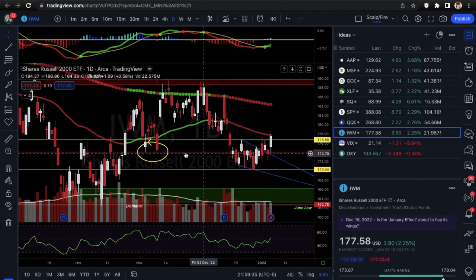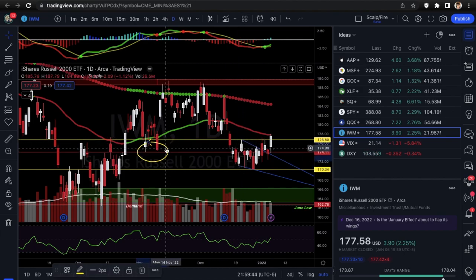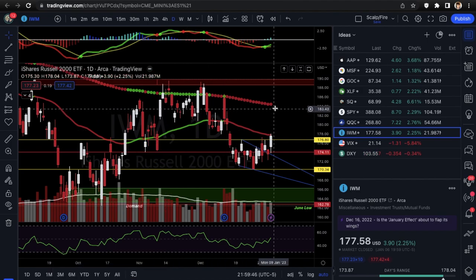Finally, we are over 174.11, and we're breaking out of the pennant, and we broke out of this 176.80 peak right here. So yeah, IWM looks good. I'd say this looks bullish. Look for a move up into the 200 EMA maximum.